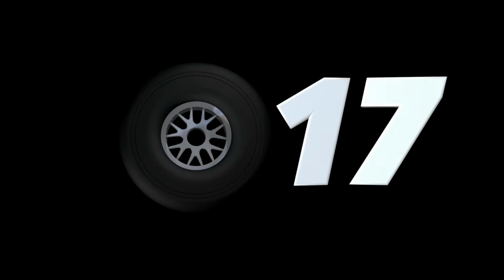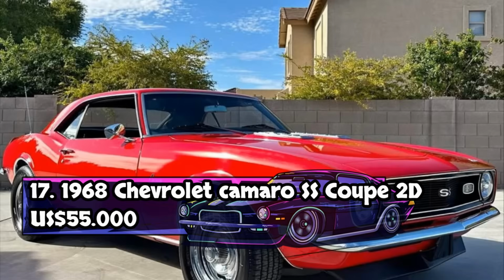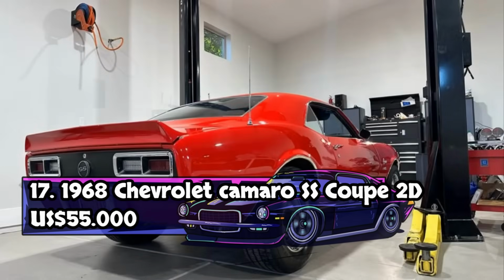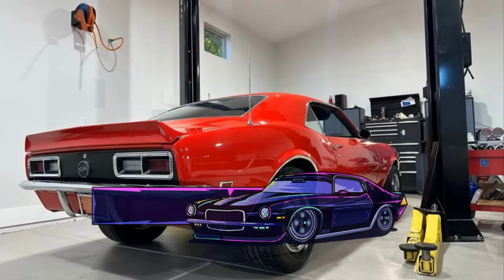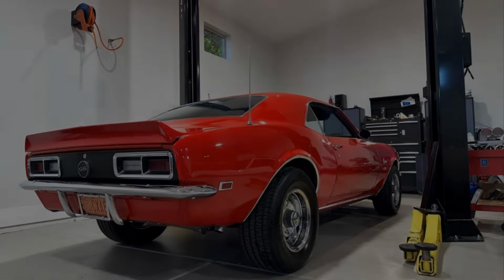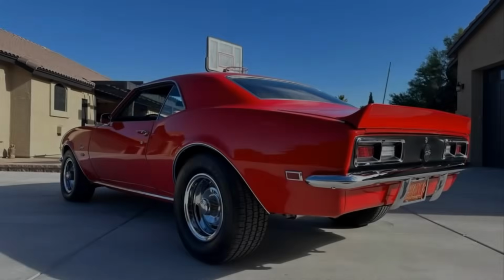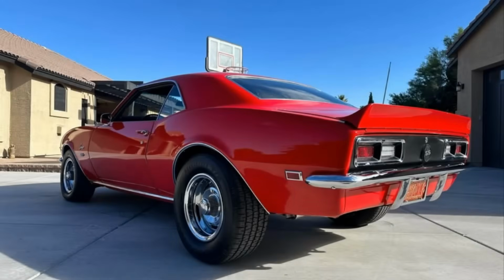Number 17. This 1968 Chevrolet Camaro SS 396 Coupe, offered at $55,000 and located in Mesa, Arizona, is a true SS model featuring the original, VIN-matched 396 cubic inch V8 rated at 325 horsepower. This matching numbers big block power plant gives the car strong collector appeal and authentic muscle car pedigree.